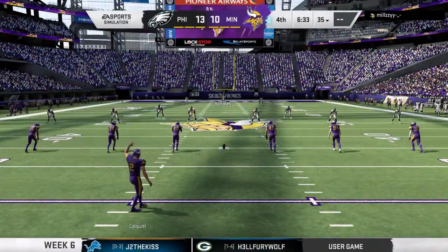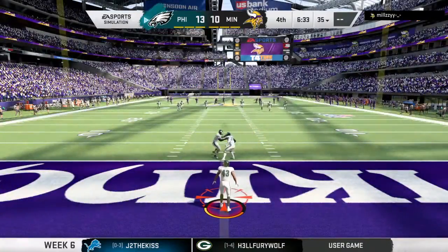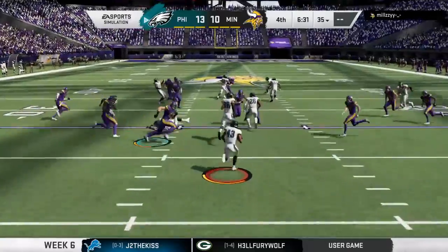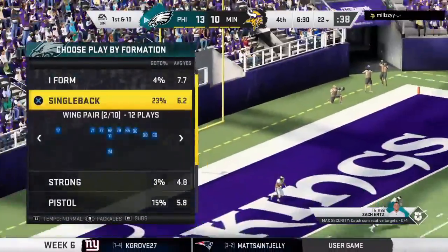This game is unfolding like a really good book, isn't it? Because I feel like there's a few more plot twists yet to be revealed before this one is over. That'll be taken in the end zone. And he's up past the 20 to the 22-yard line.